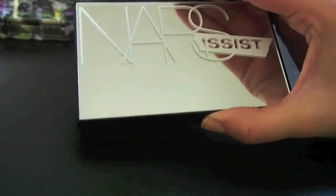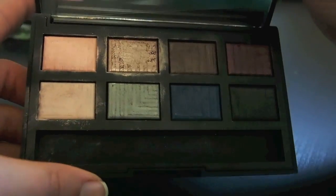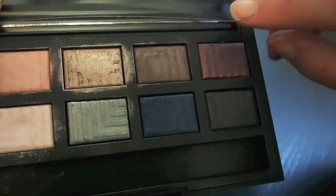So this is the Narcissus palette. We all remember that one of the first things I broke my no buy for, even though I used a gift card, was this. And this I do really like. It's pretty unique, I think, to my collection. I love this blue. I'm wearing that today actually as a liner. This purple is really pretty.